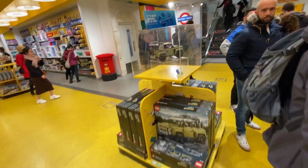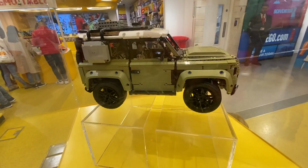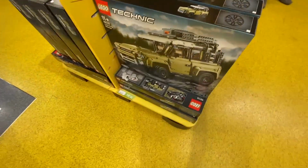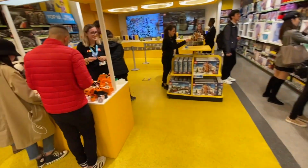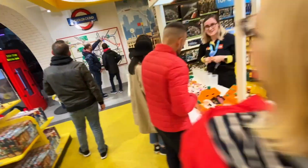What we got over here? It's not magic, it's VIP. Bet boy. You know, that scale is pretty good. Land Rover Defender on the back, what we saying? Pretty decent. Need to get a Lego Leicester Square t-shirt. Stand here, some Halloween buildings going on.